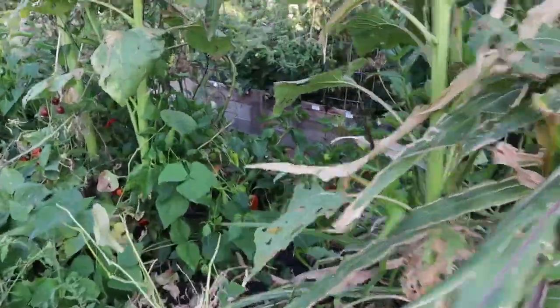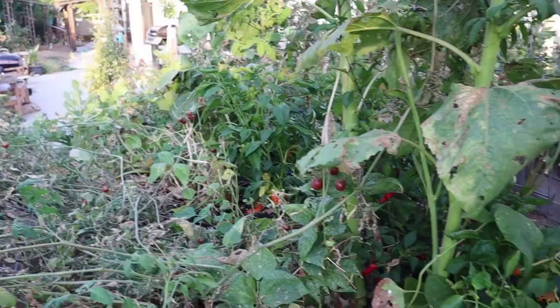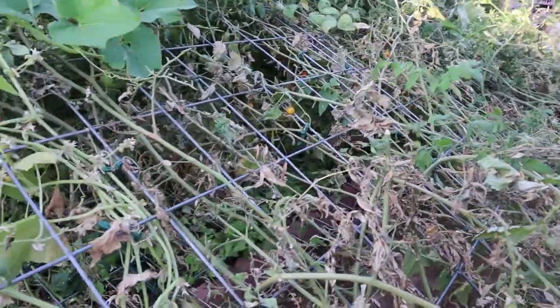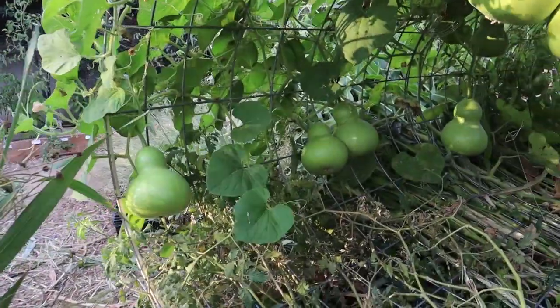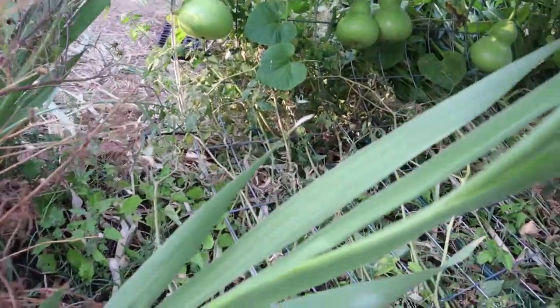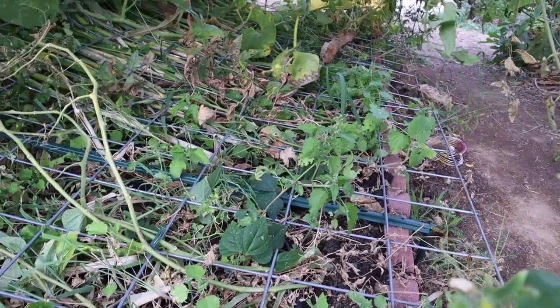You can see all my peppers that are ready to go that I still haven't harvested yet. I guess we're gonna try and sit it back up the right way. But all of my gourds and my corn is squashed, and there was a tomato in here that was ready that I was gonna get and eat.